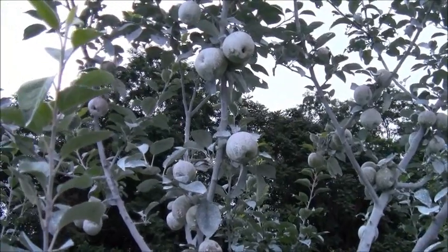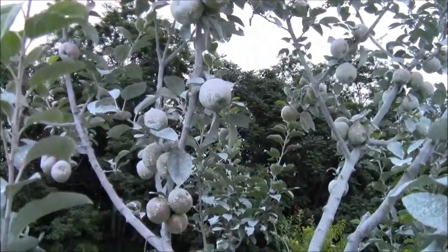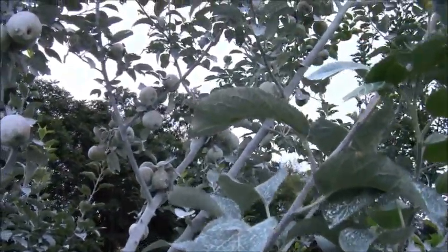Just to give you a closer look, this is the kale and clay on my apples, and it's done a pretty good job keeping the codling moth from destroying all of my apples.